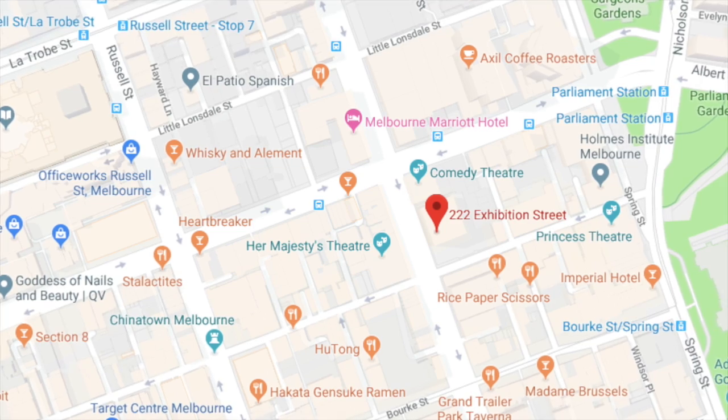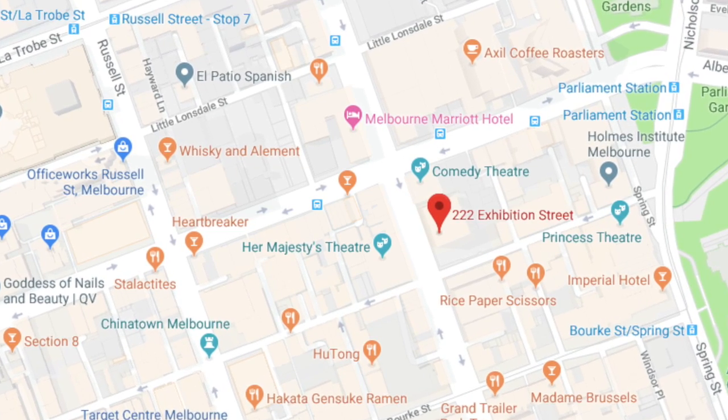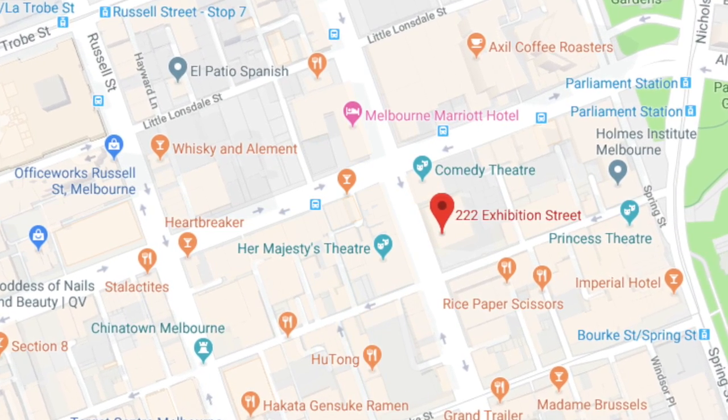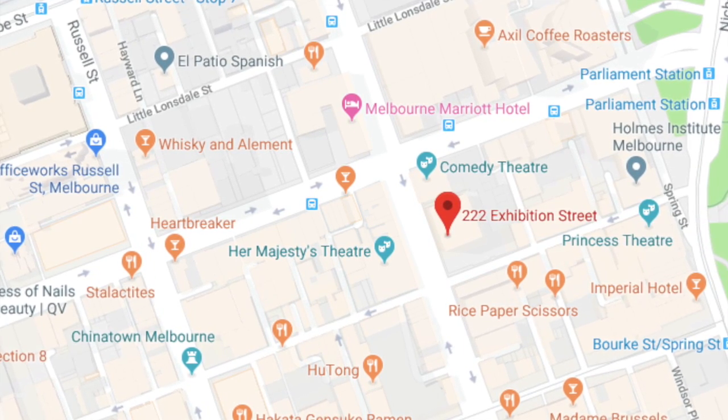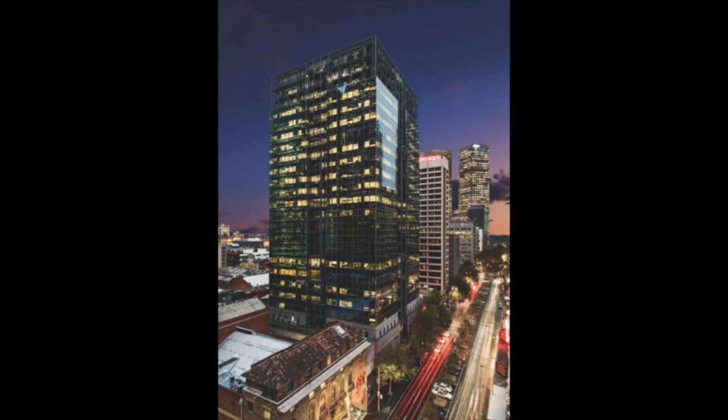222 Exhibition Street is a large commercial building located at the eastern end of the Melbourne CBD, adjacent to the Chinatown precinct in between Little Bourke and Lonsdale Streets. Built in the 1980s, the building has 29 levels including parking, retail and office spaces. Currently, it has office space leased to a variety of organisations including Victorian government agencies and private companies.